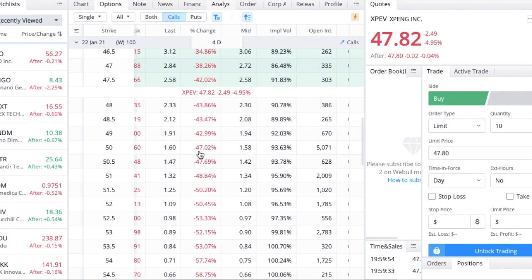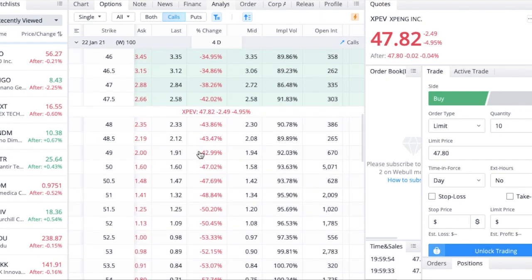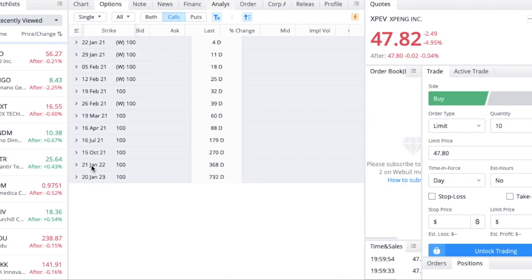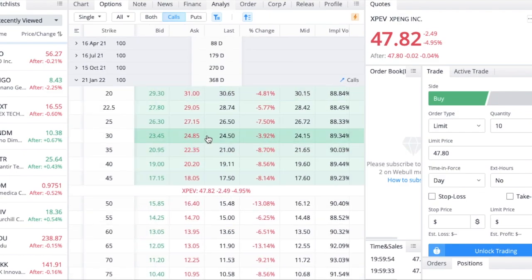I'd say that XPENG is a pretty good option to get into if you want to trade some options on it. In general, though, if you like XPENG long, I would probably go for some in-the-money LEAPS. If we go out to January 2022, the in-the-money LEAPS are going to be about $2,400 if you want to go deep in the money. You would basically need XPENG to go to $54 in order to break even by expiration, and you could exercise these contracts and buy 100 shares of XPENG at $30.